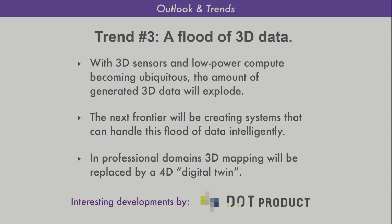It's just going to be a lot different from today. We're going to see 3D sensors in basically every device that you can imagine where it would make even marginal sense. And there's going to be a lot of 3D data coming our way. So the next frontier will be who's going to create software that handles all these data streams and integrates them into something that makes sense, right? Who's going to derive intelligence out of those big data streams?